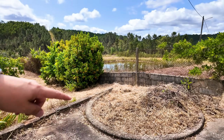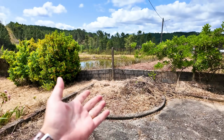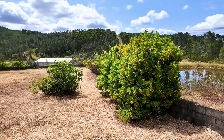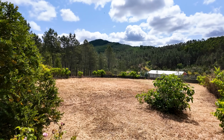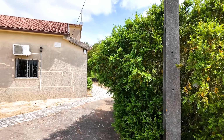This round thing, before you ask me, is not a well. It was a tree bed, but the tree is no longer here. It died some years ago, but yeah, you could put one there, for example. And here we will find some fruit trees, some vines, and the garden area. But let us leave this till the end, and probably you are more curious about the house, so let us start there.